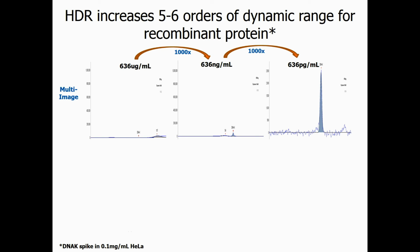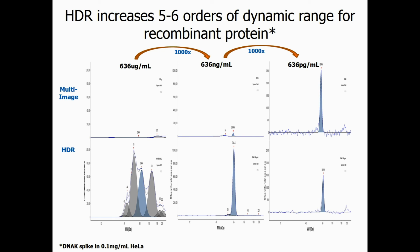Let's take a look at that DnaK titration in our graph view. In the multi-image analysis view, when loading either 636 microgram per mL or 1,000-fold less recombinant DnaK, you see no signal due to signal burnout. Only when significantly less protein is loaded, in this example another 1,000-fold less DnaK, can a true picture and peak for DnaK be observed. With our new HDR detection profile, you will see overloading like you would on a traditional Western.